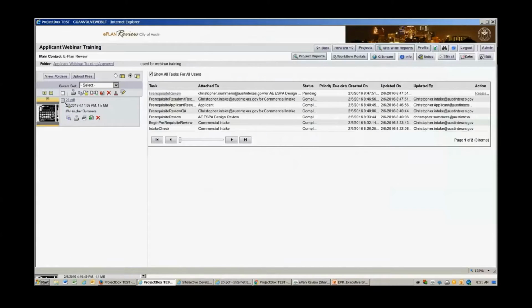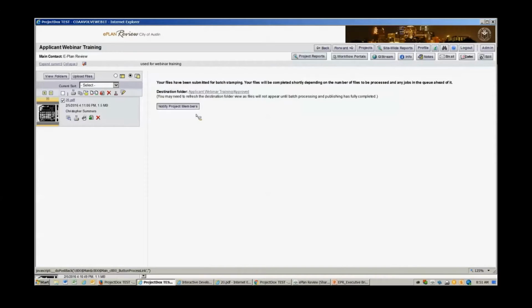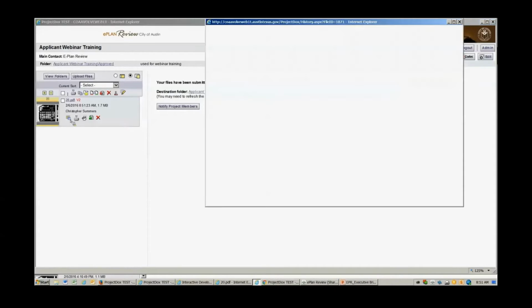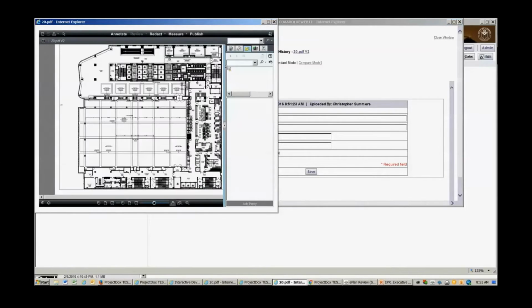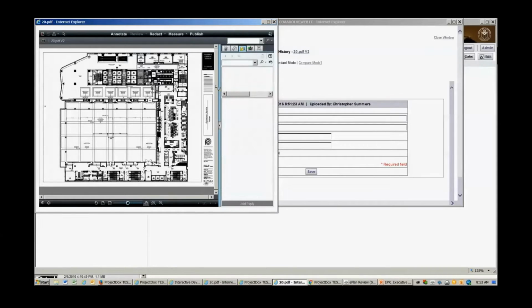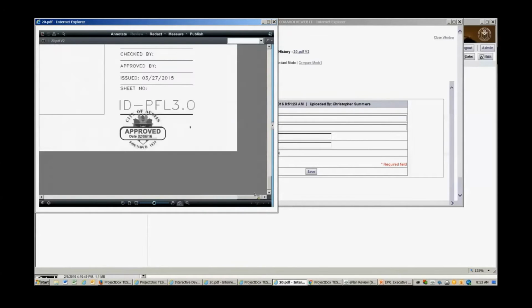So let me go ahead and stamp it. There you go. So now we have an approved drawing. Do a refresh. It'll just take a second to process. So I can look at version 2 and see, yep, there's something different down here at the bottom. There's my approved stamp.